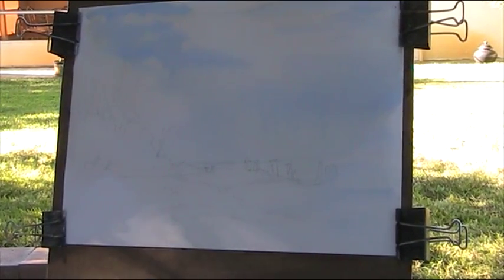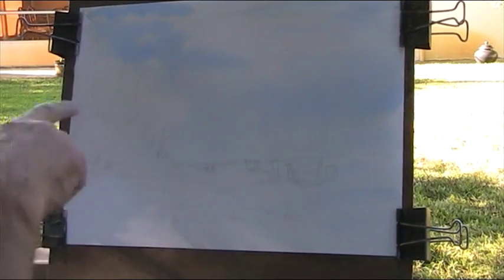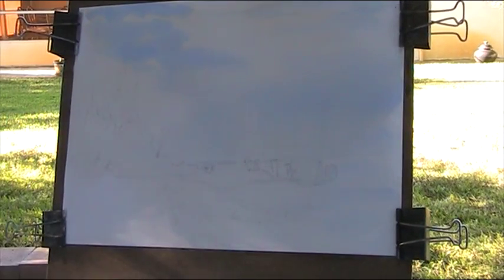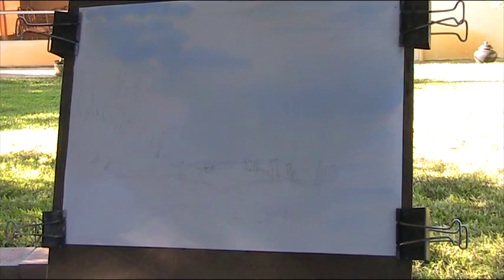I'm just waiting for that to dry off a little bit, so I'm going to have to yak a bit, because I want to put some of this in, but I don't want it to spread like the sky. I want it to just behave itself. So I want to put that horizon in, but I don't want it to bleed out. Well, not yet anyway.